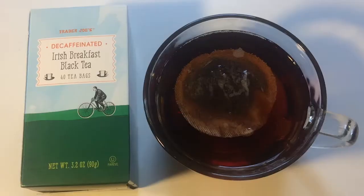Yeah, that's pretty good. Yeah, a little sweetener does help. I like this. Can't decide if it's tea or coffee mix. It's pretty good. I'm going to give it an A.